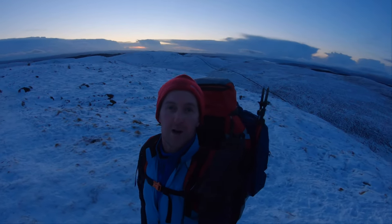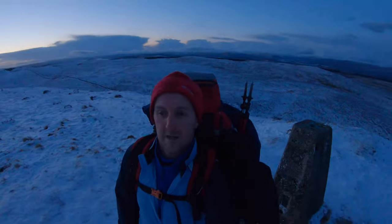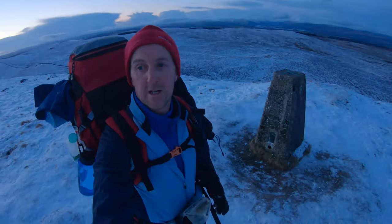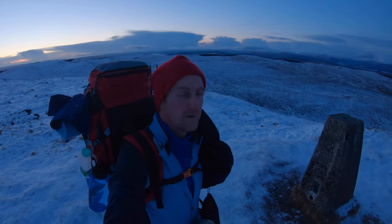Whoa! This is me at the summit of Duncolm up in the Kilpatrick Hills. A lovely wee spot. There's the trig point. So I've just arrived, so obviously there's not a lot of daylight left. So just a wee quick one, and then I'll need to find a decent bit to get the tent up. So I'll give you a wee swing round.